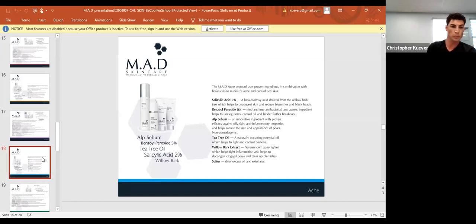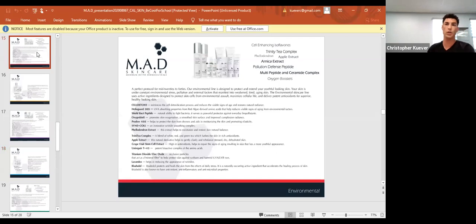Environmental. Okay, can you guys see that? All right, excellent. So again, we're gonna go down the list. We've got our cell detox, HelioGuard 365 helps with solar protection. Shield-backed peptide helps with the elimination of bacteria on the skin. OxygenSkin helps with the transport of oxygen to keep the cells healthy. Produ 400, Syncol, Philodendron extract, Trinity complex, apple extract, grapefruit stem cell extract, UniRepair T43, titanium dioxide and zinc oxide, Lavendox and Bisalbol.